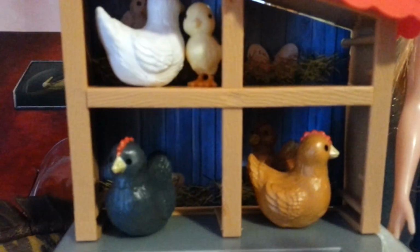I have to pause the video again. Okay, I got it back on. So there's a little chick down there, a little ramp, some water. It doesn't actually have water in it. The nesting boxes. And a little egg carton here that was cute, and it opens and closes. And she's got an egg basket. So this is really neat. Okay, I think we've unboxed all of them.